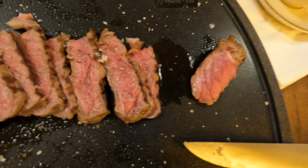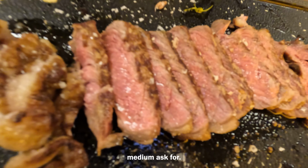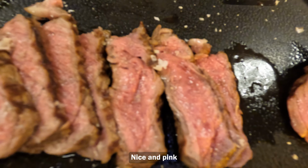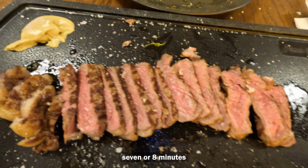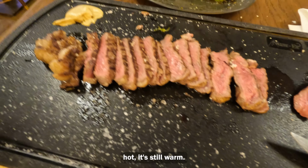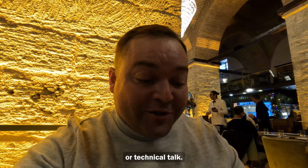So just a little bit of chef talk for a second. It's a perfect example of a well-rested steak. So this is cooked medium, as asked for. You can tell it might even be on the medium rare side, but beautifully done, nice and pink in the middle. And the juices aren't flowing everywhere, so they probably let it rest for, I would guess, 7 or 8 minutes prior to serving it to me. So it's not smoking hot, it's still warm, but more importantly, the juices stay within. A little bit of chef geek talk for you, or technical talk.